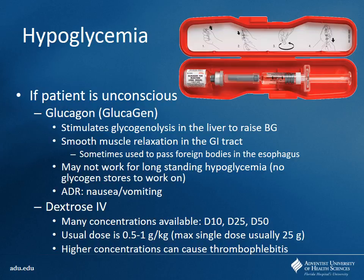The biggest adverse effect you're going to see with glucagon is nausea and vomiting. So just be aware that that's going to be a notable side effect. You may need to give them some ondansetron or something like that to help deal with that. Notice you can see the kit up here on the right. It is an injectable only, and it comes as a freeze-dried powder, so it has to be reconstituted. So it's really important to educate patients on how to do this.